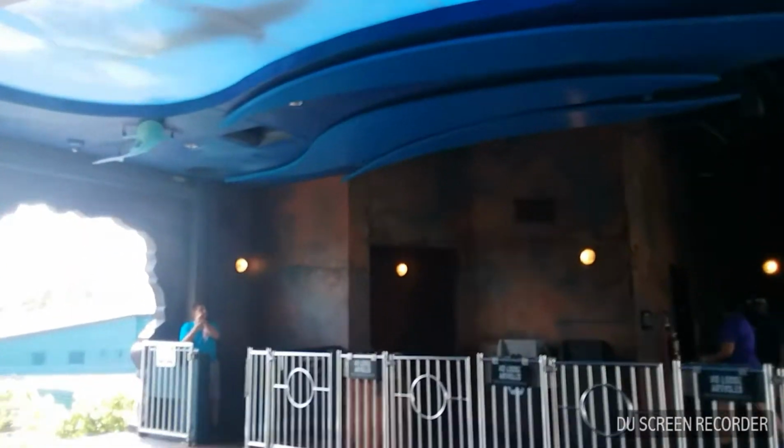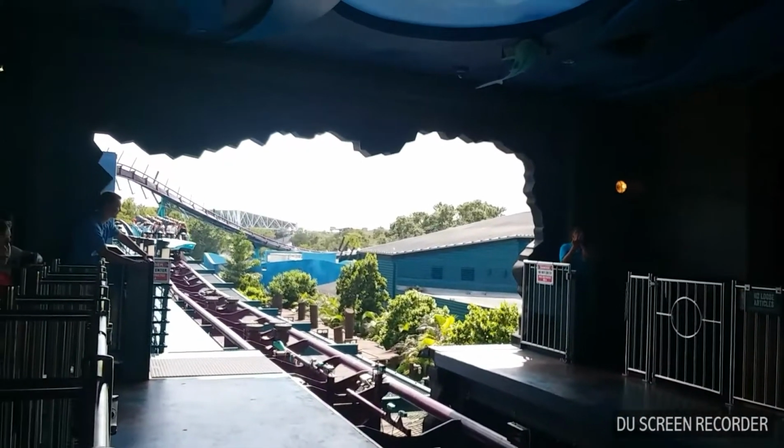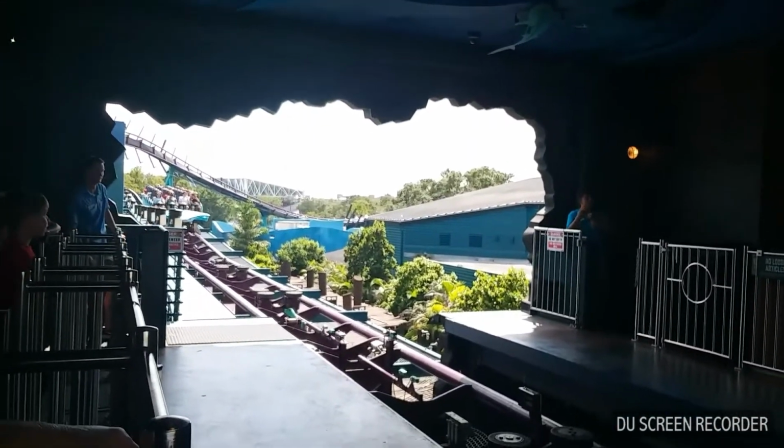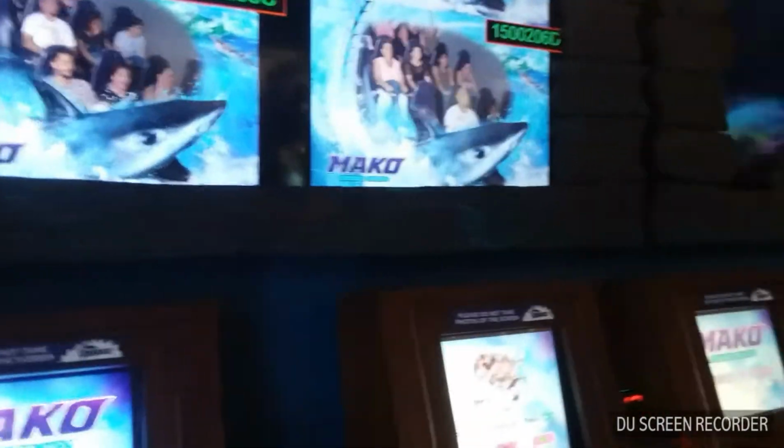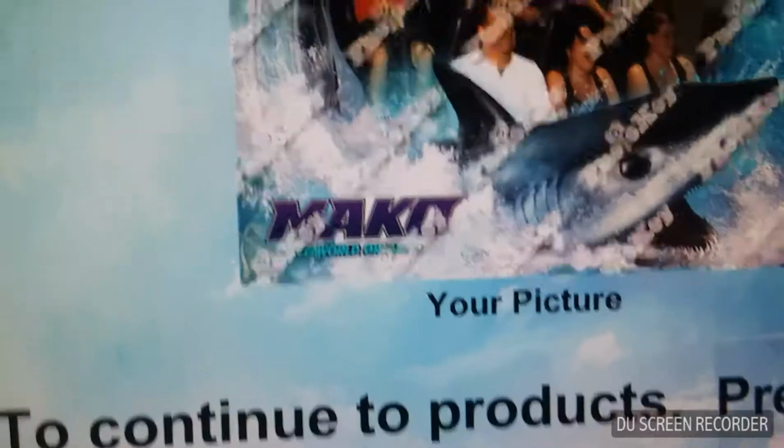So guys, we're right here, row 3, and there's our cart on its way. Okay, guys, so we just finished Mako. Very short line. Not sure where our picture is. Alrighty then. Is it going up? There we go, I found me. I don't usually make that face, but my eyes were closed.